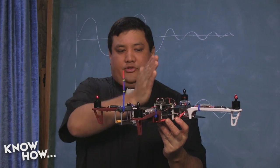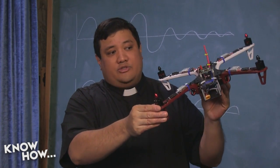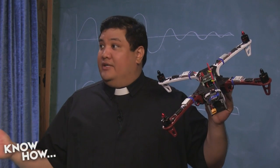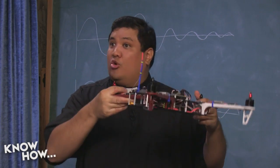So it's looking at the accelerometers, it's looking at the gyro, and it knows what perfect is. Perfect is flat, and then it knows that as it tilts, it induces what's called an error. And all the error means is how far away am I from my goal? Then it wants to get back to the goal, and that's the output. So it takes the error and turns it into an output that it will generate that will hopefully correct the error.